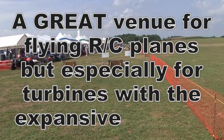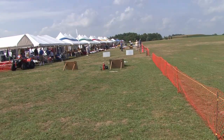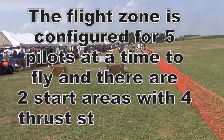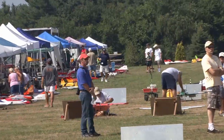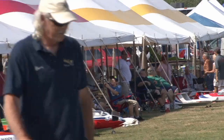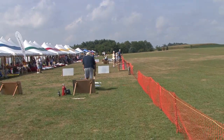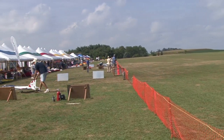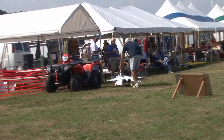Weather is beautiful. So I thought I'd do a little recording of the event here, so people that didn't make it can see what it's all about. Very nice arrangement with tents. Some of the tents are rented, and then down at the end are people who brought their own. One of the nicest flying fields anywhere. Great for jets.